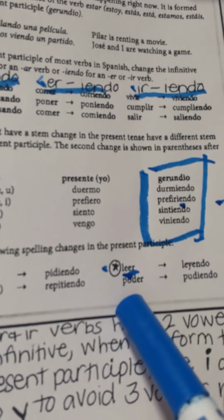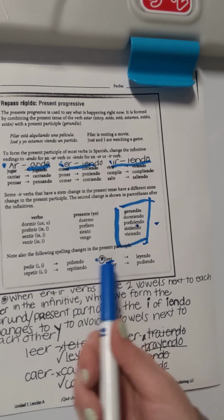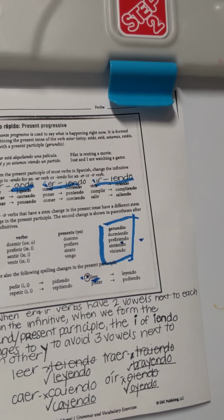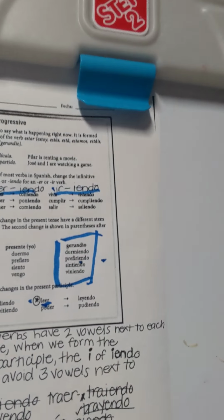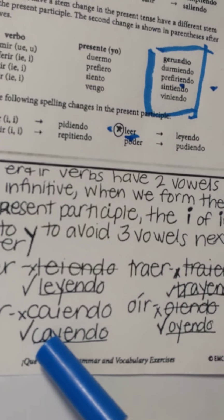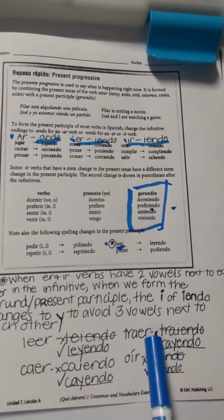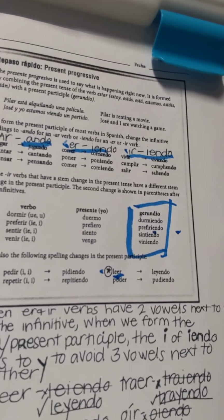Something kind of crazy happens, and that's what all this junk down here is. That's what Señora's notes are. When your infinitive ends in an ER or an IR, and the stem or the base ends in a vowel, we are going to change that I from iendo to a Y to avoid this crazy looking formation here. The verbs that do this are going to be like leer, caer, traer, and oír. So just take note of that. Once we have that page as a resource, let's take a look at the homework.